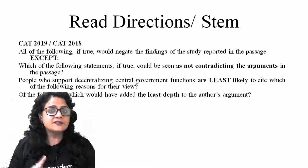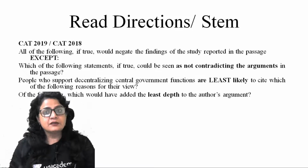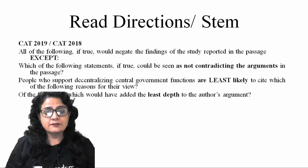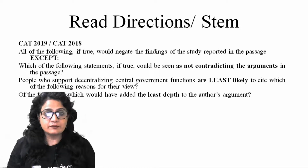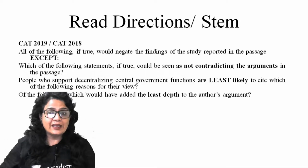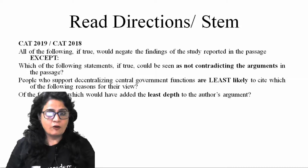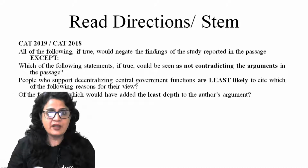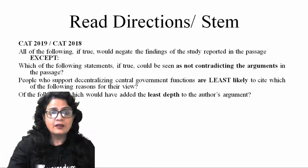If you're not clear with the question itself, don't approach the options, right? So take a pause and paraphrase the STEM question, that what is it that this question is asking me to do. Look at these STEM questions. All of the following, if true, would negate the finding of the study reported in the passage except. Now, if you missed this word, or if you could not understand the meaning, would negate the finding of the study reported in the passage except, you may end up choosing a wrong option, right? So tell yourself what I need to do when I have this STEM question. Do I have to find out a statement which is negating, or do I have to find out a statement which is not negating?